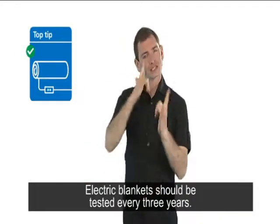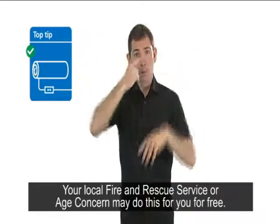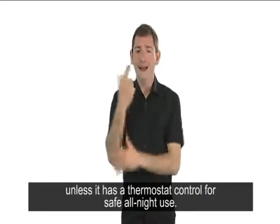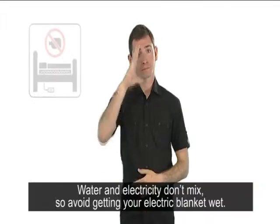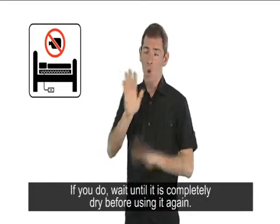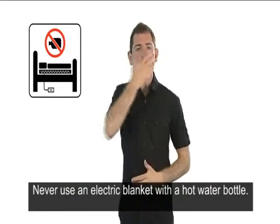Electric blankets should be tested every 3 years. Your local fire and rescue service or age concern may do this for you for free. You can find contact information on the insert to this DVD. Unplug your electric blanket before you get into bed, unless it has a thermostat control for safe all-night use. Water and electricity don't mix, so avoid getting your electric blanket wet. If you do, wait until it is completely dry before using it again. Never use an electric blanket with a hot water bottle.